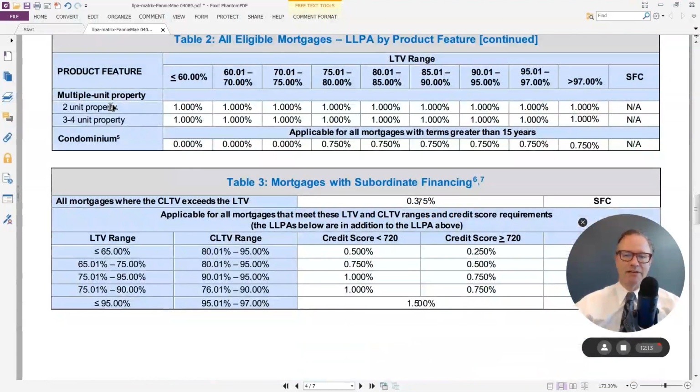If you're buying a multi-unit property or refinancing a multi-unit property, 1 point is added into the pricing across the board. And again, to get rate X that we showed above, that would be added in points. Or if you don't want to pay the points, then you'll absorb it in a higher rate.